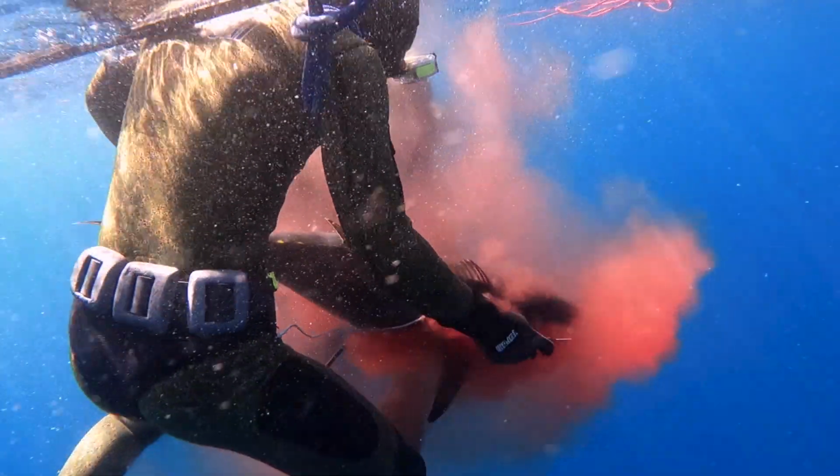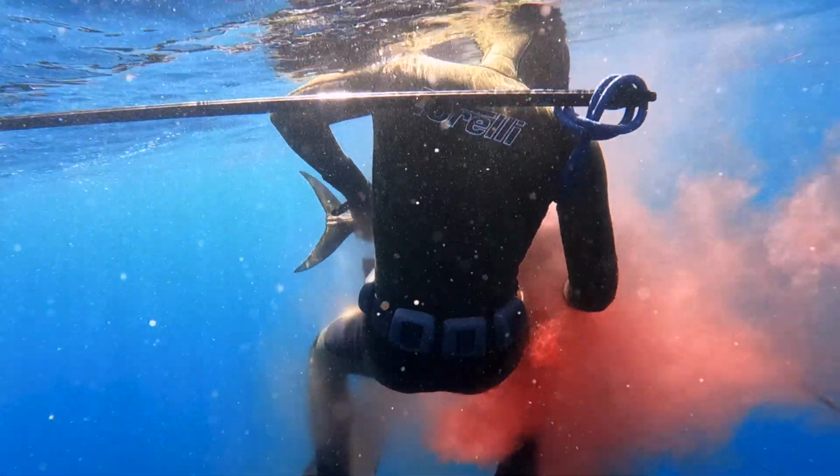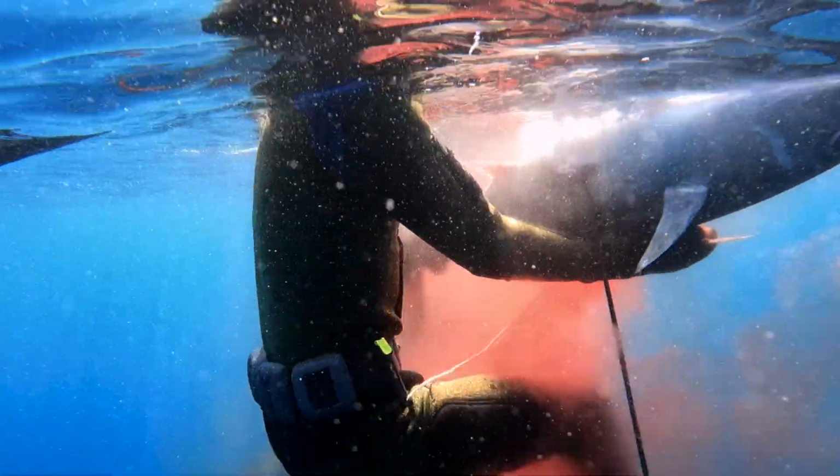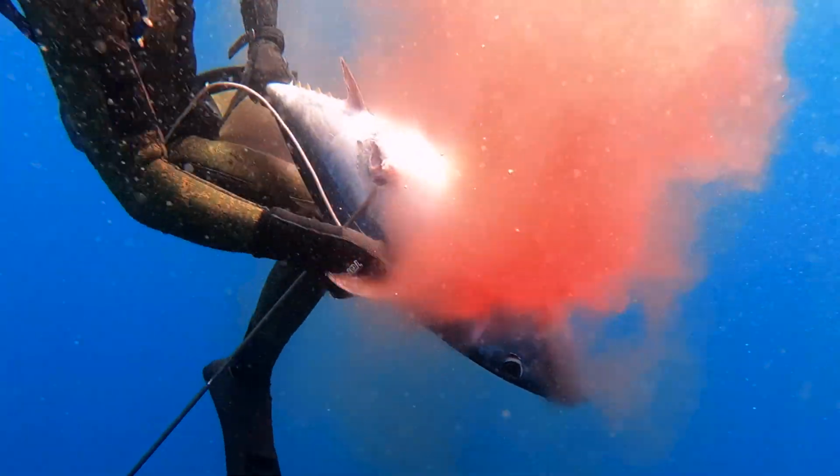I know it looks gruesome, but like I said, by doing this it will ensure that the tuna meat stays in optimal condition for eating, which is one of the main reasons why we do this, for food. We go through all this effort, so of course we want it to taste as nice as possible.